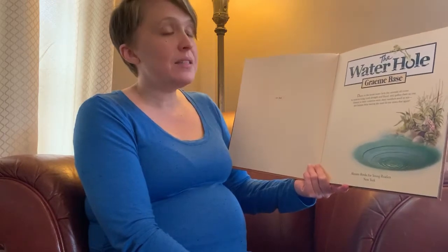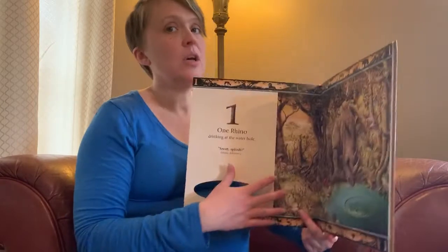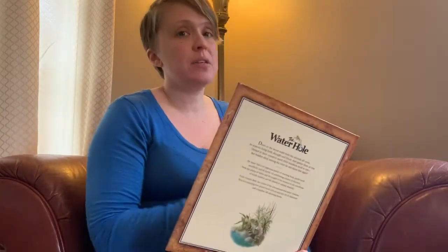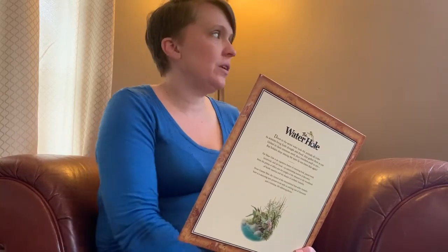So Graham Base likes to hide things in his pictures. So if you happen to have one of his books at your house, give the pictures a really close look, because there's lots of little hidden pictures inside of the pictures.